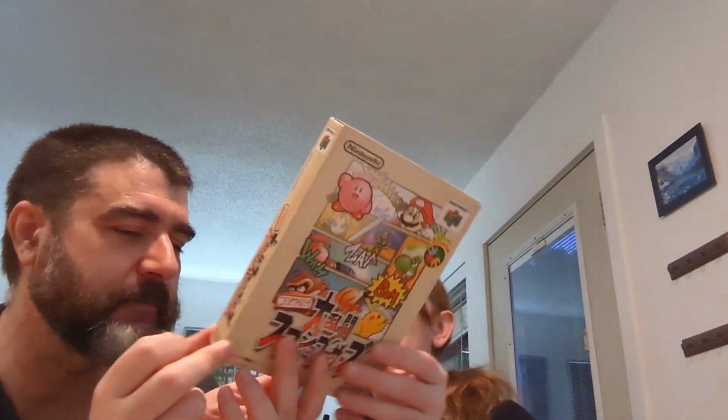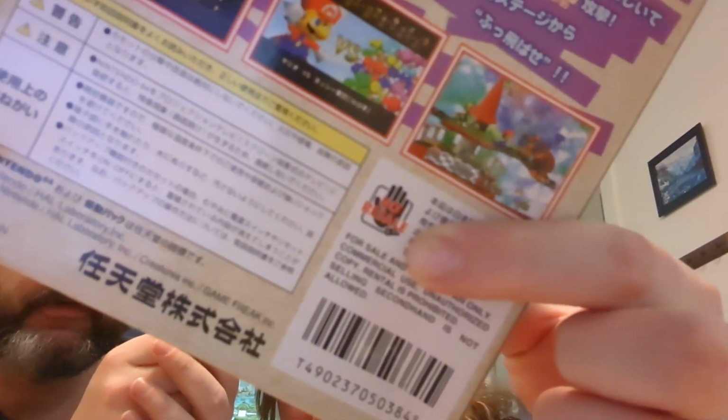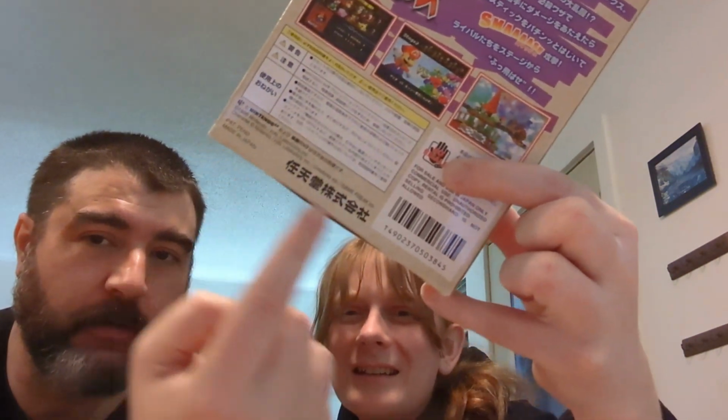Smash Brothers GameCube Nintendo Manual. I hope this has some cute illustrations. I can finally learn how to play. In Japanese. Smash Brothers. I was trying to buy the manual, but it ends up I bought the box instead. And there's been a crime done here. We have a little sign here that says no resale. Oh, and it says free. And this is the old school Nintendo logo. I love seeing Nintendo in kanji.